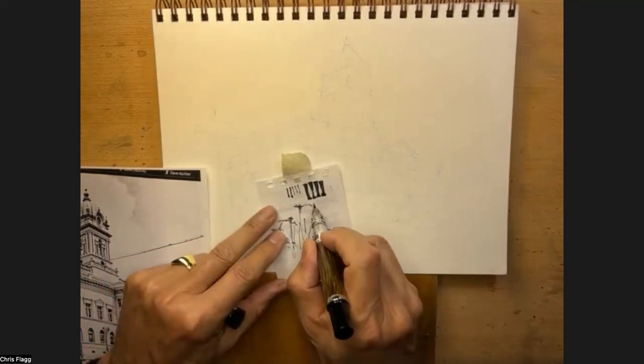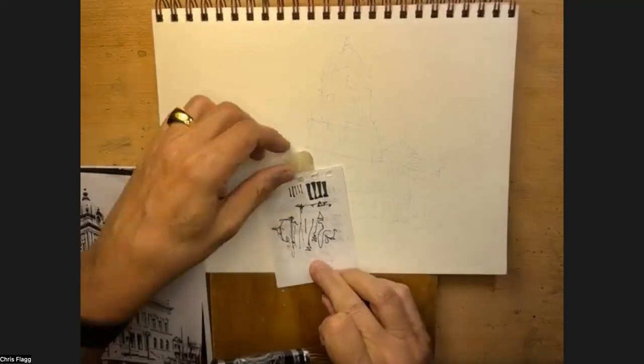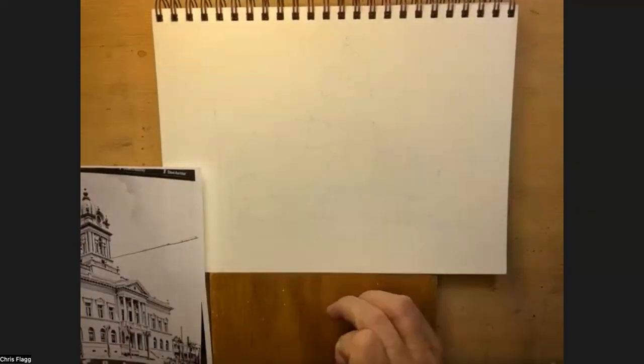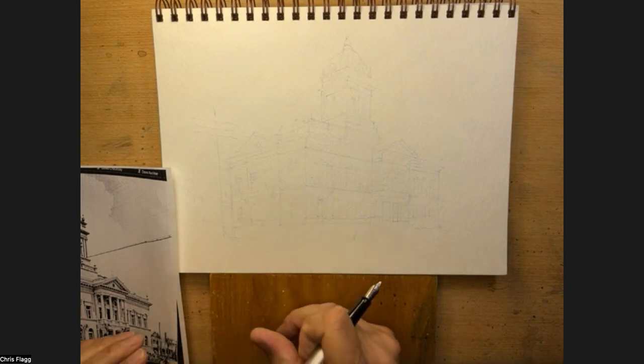A lot of times I will do the whole sketch with this pen. It gives a real solid line and a real heaviness to the sketch. Sometimes it's a little too heavy, so you have to be careful that you don't overburden. You might want to be a little more expressive and a little more tentative, if you will, in your sketching technique.